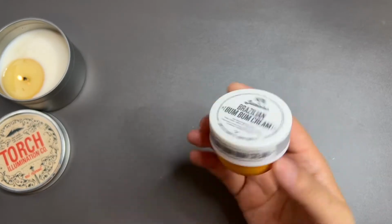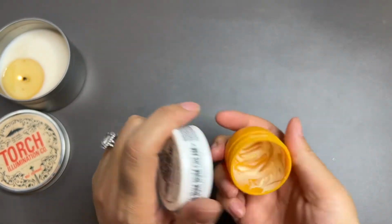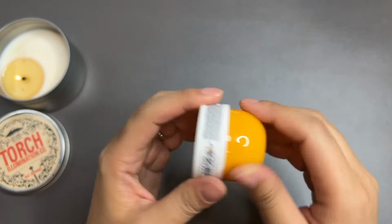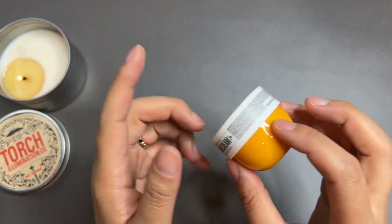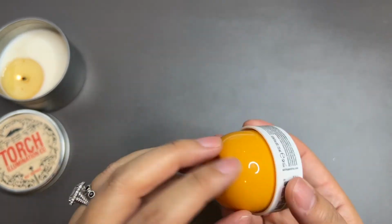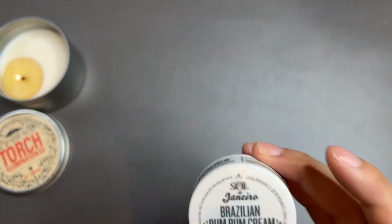Brazilian Boom Boom Cream, I do like. You know that smell, vanilla, pistachio. Oh gosh, yes, yes, yes. Everything about this, yes. I like this so much better than the blue bottle one. The orange bottle, the original yellow one, that is where it's at. So yes, I love this one.